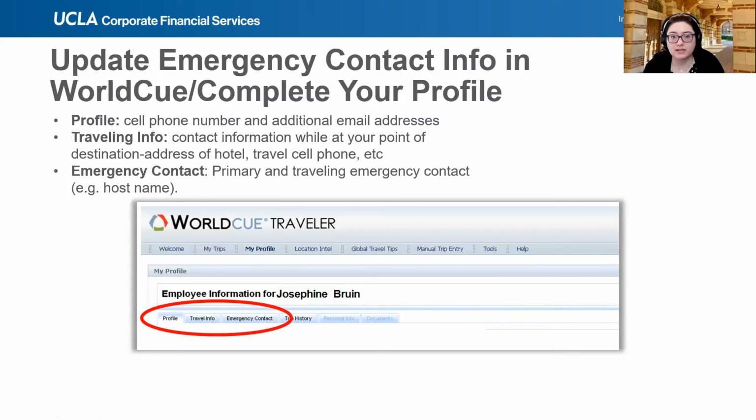So this is the WorldAware site. This is where you're going to update your emergency contact information. There's three types of emergency contact information that you can provide. One is your information, so your cell phone number, any additional email addresses that you might use. Traveling contact information, so maybe the address of your hotel, maybe a cell phone number that you'll only use while traveling. And then also you can provide emergency contact information. So, it could be a spouse, a friend, a colleague, someone that knows what your travel plans are and where you might be. You could also provide emergency contact information to only use while traveling, so it could be like the host at another university. So lots of different pieces of information to provide.